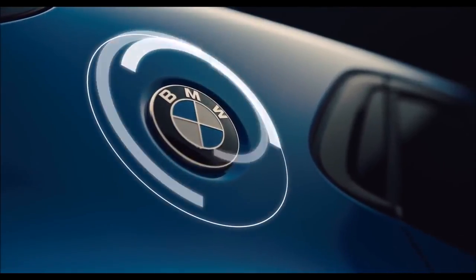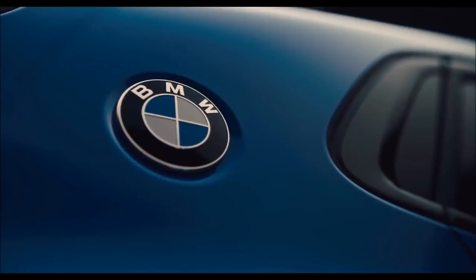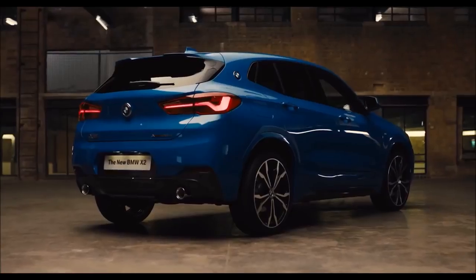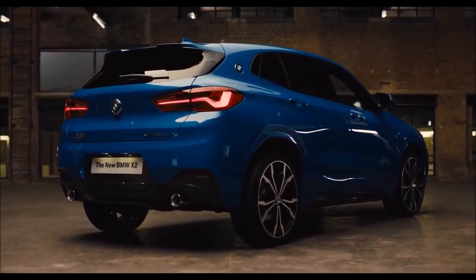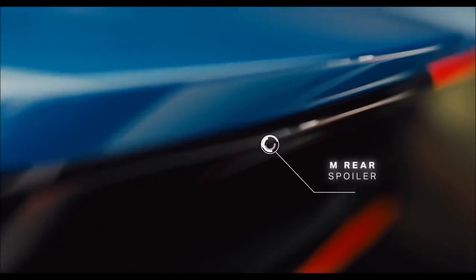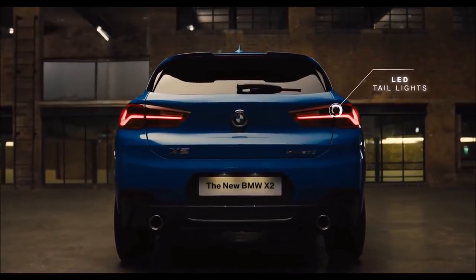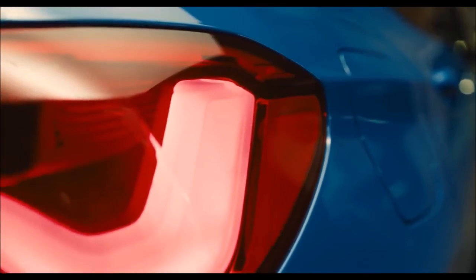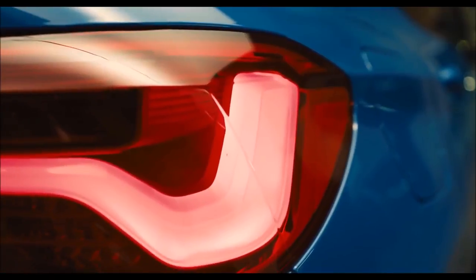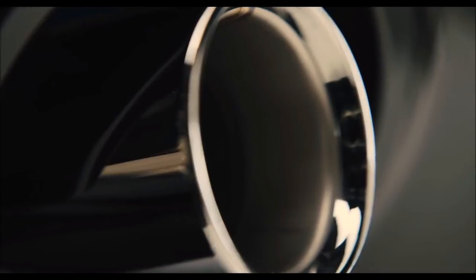The addition of the BMW roundel over the rear shoulder line pays homage to the iconic BMW coupes of the past. The well-defined shoulder line enhances the dominant character of the X2. The M Sport rear spoiler and typical BMW L-shaped LED taillights provide a strong and muscular appearance on the road. Large twin tailpipes accentuate the rear stance with a broad, sporty profile.